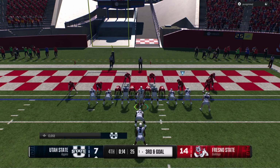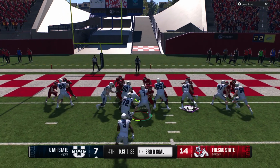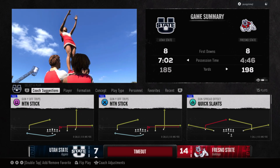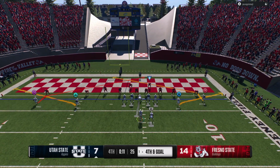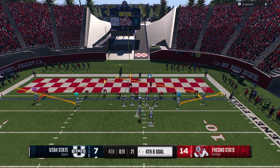If they can pay off this third and goal opportunity, man, oh, man, those collars start getting a little tight across the way. They get the timeout called, 11 seconds remaining to play. And this could prove to be the biggest play of the game. They'll go for it on fourth and goal.